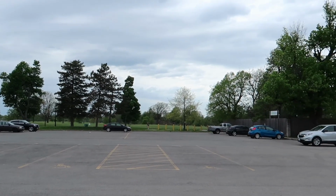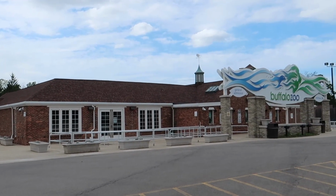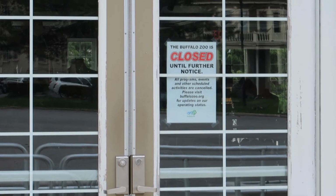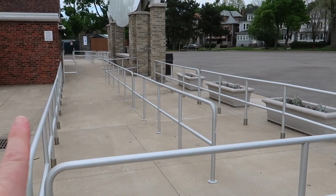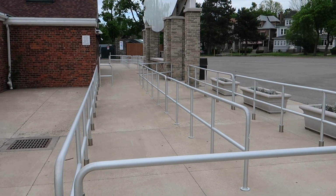This is going to be my final stop here in Delaware Park, although it's currently and sadly closed. This is the entrance to the Buffalo Zoo. It is very, very unusual for me to come here and see these queues completely empty. There's typically quite the line to get in.